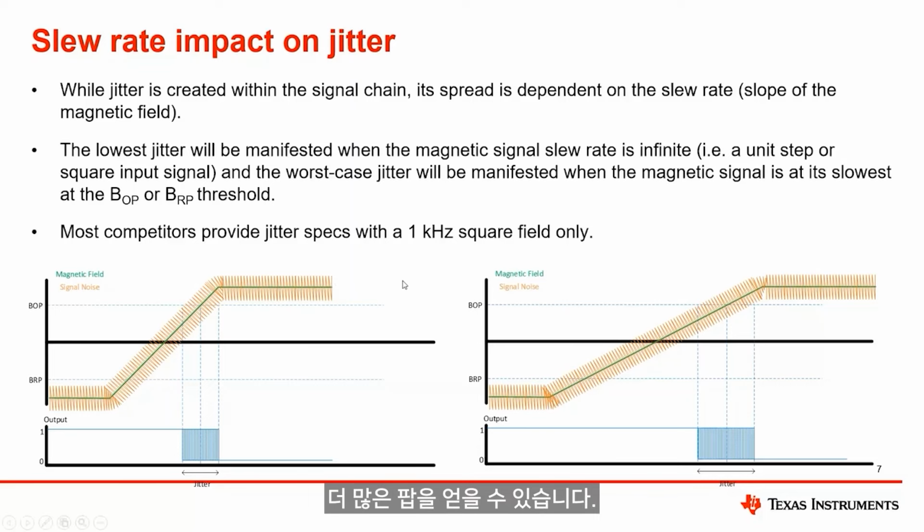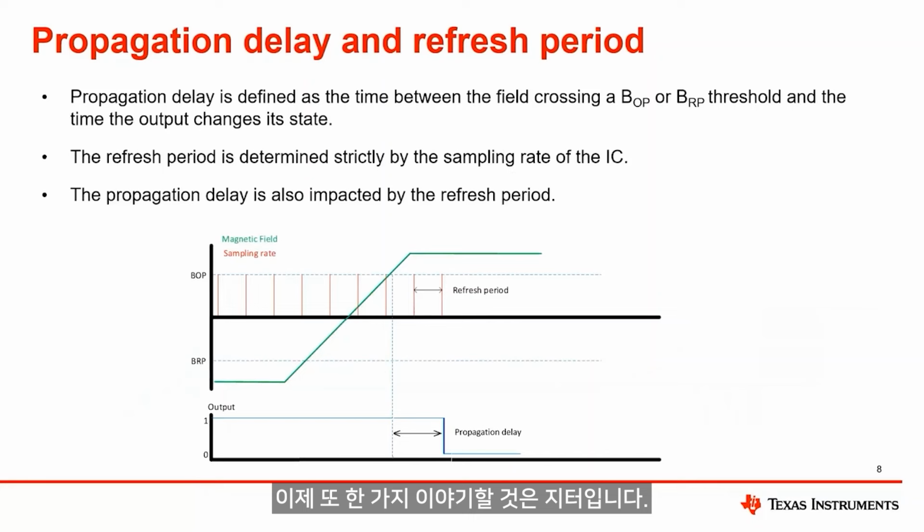Okay. Now, another thing to talk about with the jitter is the propagation delay. Propagation delay is very dependent upon the refresh period. And the refresh period is strictly determined by the sample frequency. We talked about earlier that the TMAG5115 has a 60 kilohertz sampling rate, which is double what we had previously. So this refresh period actually gets reduced in half, right? So once the threshold is crossed, you don't know exactly where it's going to cross in the sampling.